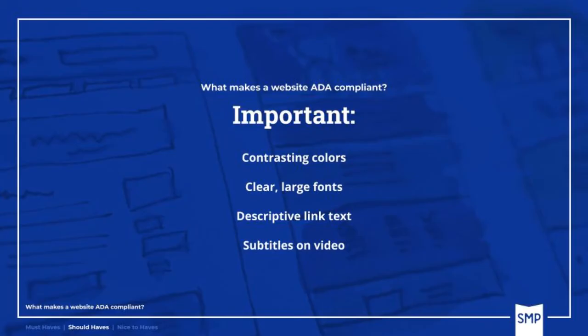So those are the most important things to have done on your website. But again, as we talked, there's over 100 different rules for ADA compliance. So now let's talk about some of the things that may not be as important as what we just talked about, but they're still very important.